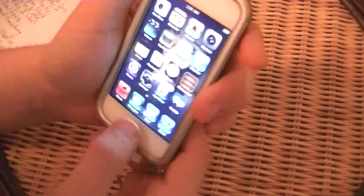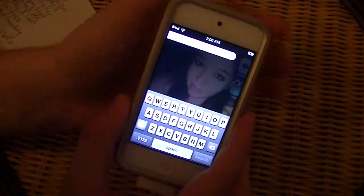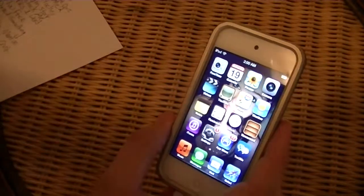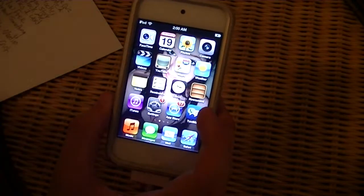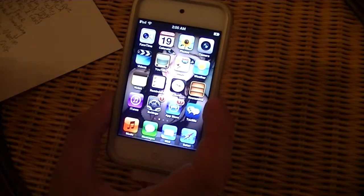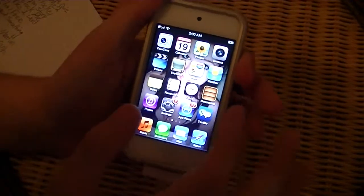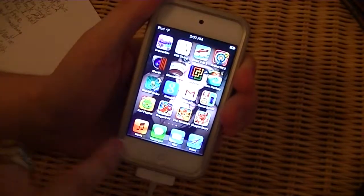But actually, I don't want to show people's numbers, so I'll exit that. Basically, all it is is you get minutes. The more apps you install, the more minutes you get, and I think every day they give you minutes as well. So you can basically text and call for free. That's really awesome. You don't have to put in any information. I think you just pick a number set up to your email. That's it.